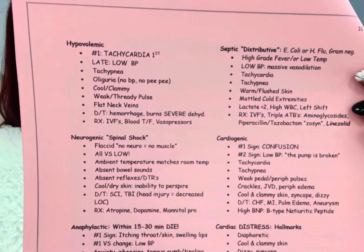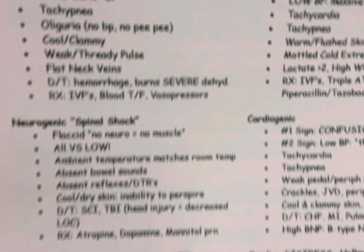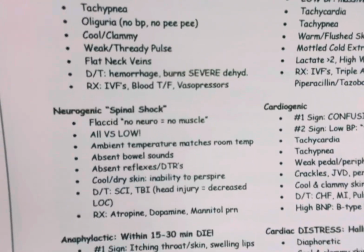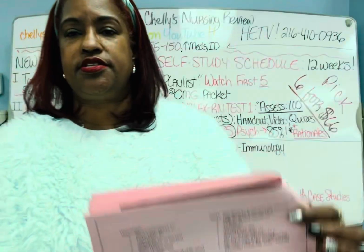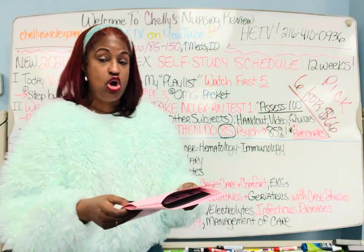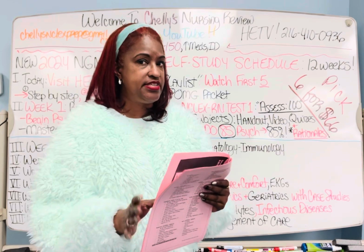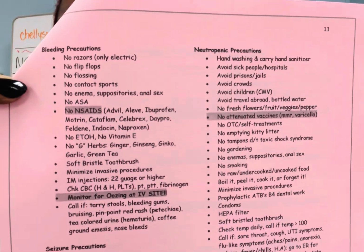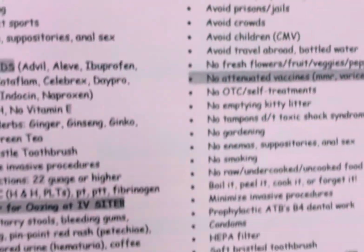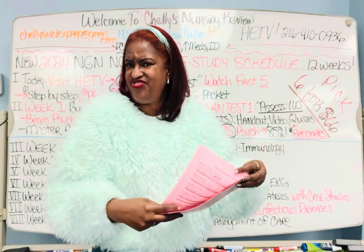Yes, we did include some select alls. These are all of your shocks, all of your respiratory distress signs and symptoms, all of your neuro distress, your anaphylaxis, your cardio, sepsis, okay? Then if you look at page 11 of the Oh My God packet, all your precautions are here. Bleeding, neutropenic, you have your ICP, your seizures, all of that, dysphagia, suicidal precautions, everything.